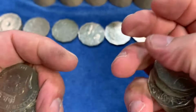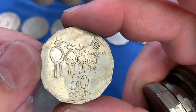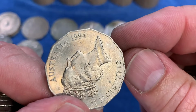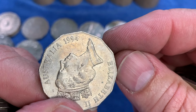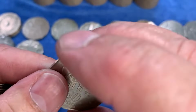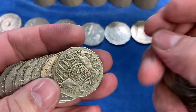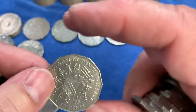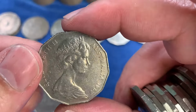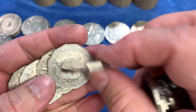2004, that's not too bad. And another 1994, a little bit better than the other one. A couple of roller marks, but still. What have we got there? That looks a little bit like a wide date. The 9 and the 4 are a little bit bigger, a little bit wider apart. So we have the two varieties there. So we keep going, and there we have another Commonwealth Games Brisbane. This one in much better condition than that first one that we got. So that'll be the one that goes into the book today.